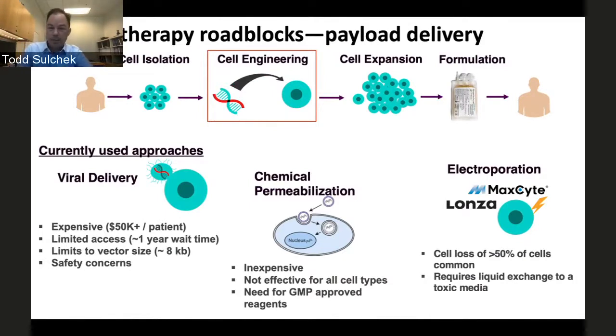Also, because you saw those clinical trials that are coming online, there's not capacity to manufacture a virus according to good manufacturing practices. So there's typically a long wait time. The vector size tends to be limited, and there's safety concerns. And these things all together make it very difficult to innovate in this space when you're faced with these high costs and long wait times.